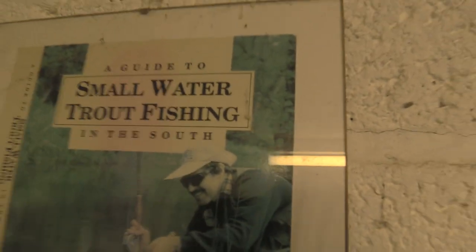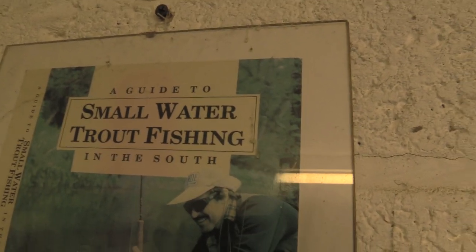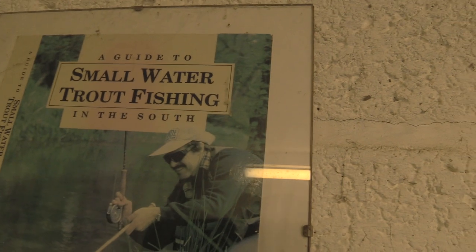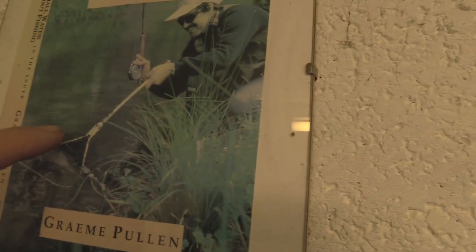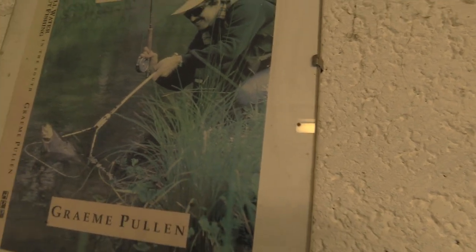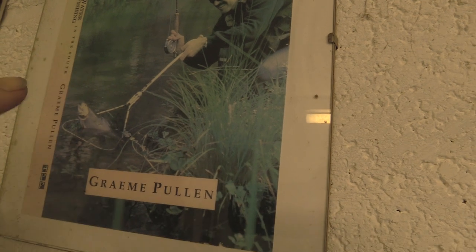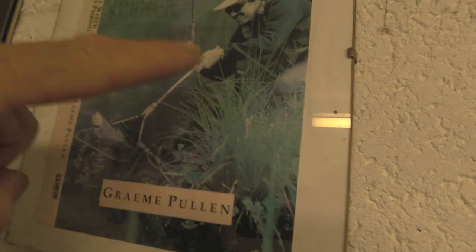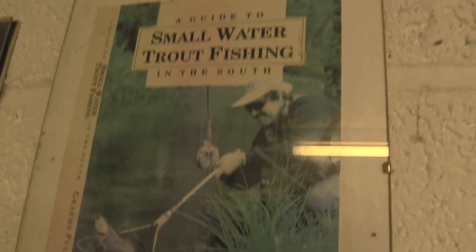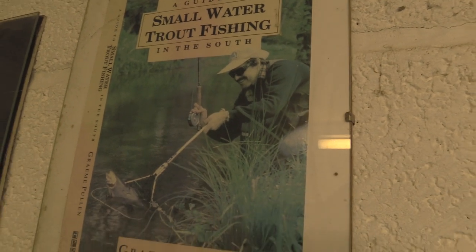Obviously, I do all-round fishing, which is why I love it. I would go totally off the scale if I had to do one species. I like everything. It's a guide to small water trout fishing in the south. And that, I believe, I don't know which river that was. I don't know whether that was Rockbourne at all. It looks a bit wide for it, doesn't it? The river at Rockbourne in Hampshire.